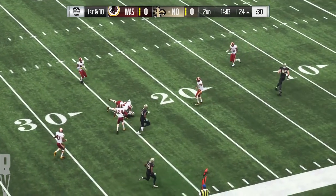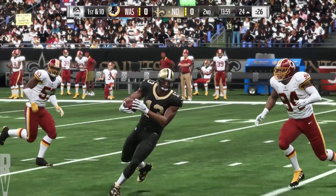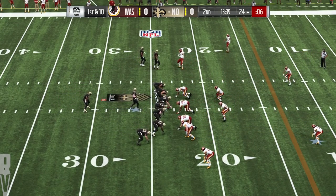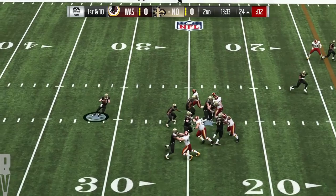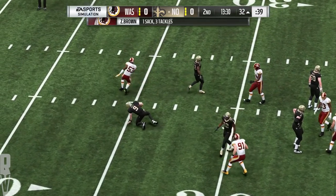If you're going to blitz, likely going to leave you in man coverage with this guy, and that is less than ideal. It is, because just about any offense that has an elite receiver, if you blitz and have him in man coverage, you're going to him. Even if he has an elite defender on him, because he usually knows where the ball is before the defender does.